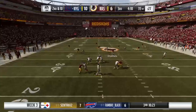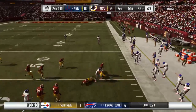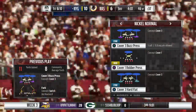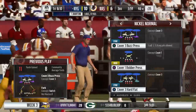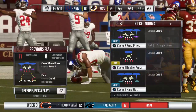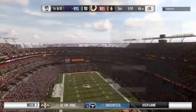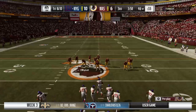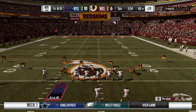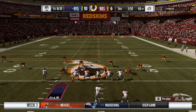2nd down, Prescott. It's a short one here, complete to his tight end. And he slips up past the 45 before being tackled. 11 more yards there, and this methodical drive continues. Prescott now 9 of 16 through the air as he's got it 1st and 10. Here we go, 47. Here we go, 46.